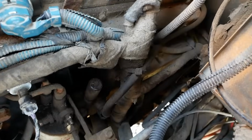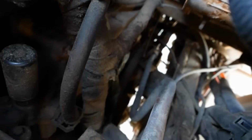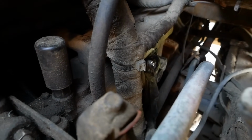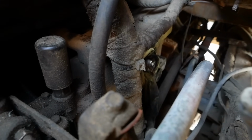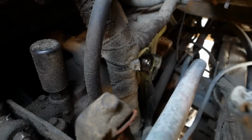Well, it is buried way down here on the back side of the engine. I can't even get the camera in here to show you guys. Anyway, there's a plastic cover over top of the connector. It has a plastic nut with a 1/4 inch square drive. That's stripped out. Then it's stripped out on the bolt. That's the shiny thing you can see there.